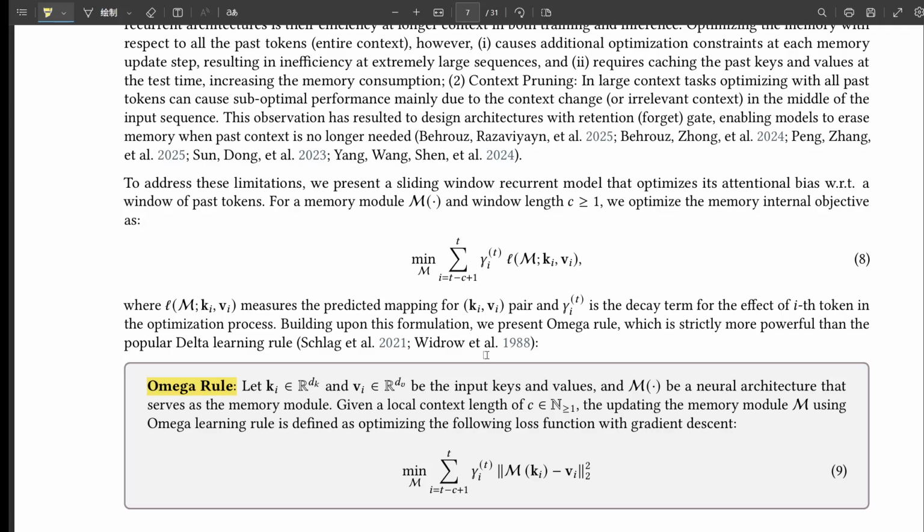Exactly. This makes it fundamentally different from, say, standard sliding window attention, which might just compute attention scores within the window. The omega rule is explicitly designed and optimized to build a memory representation of the context captured in that window, not just individual tokens.